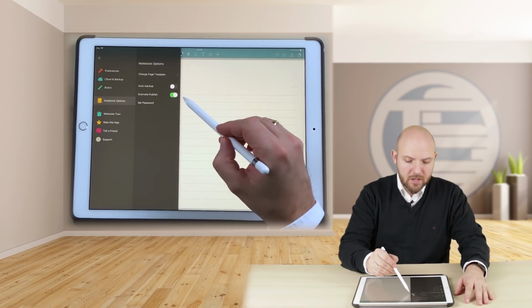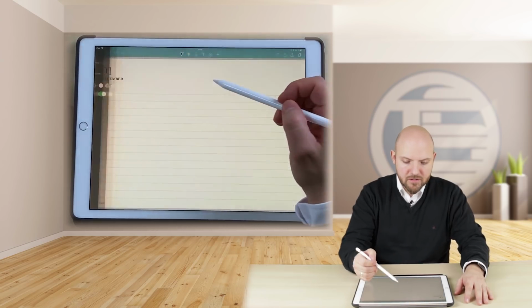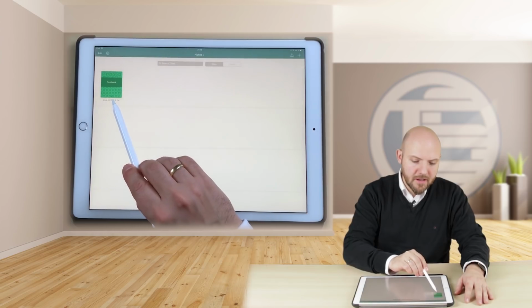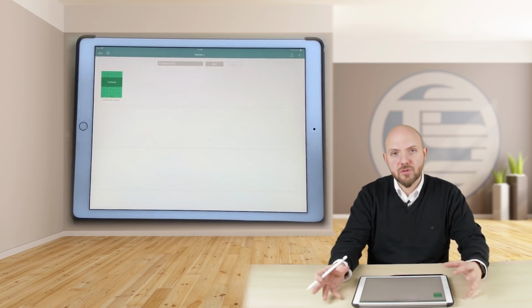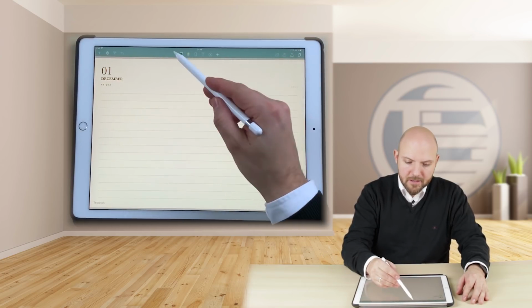Okay, so we clicked auto update, so you can change the templates, what you want, and so on. Let's see, and now I'm not sure if you can see it, but now we see an elephant head on the bottom of the notebook. And this shows you this notebook is synced to Evernote, okay?